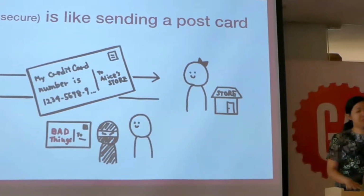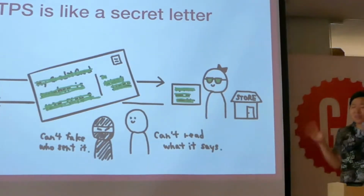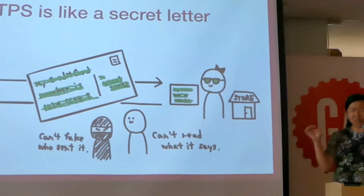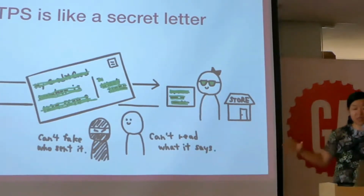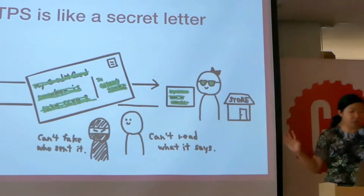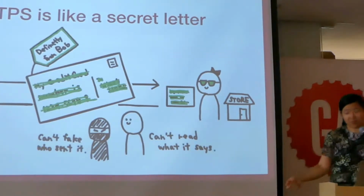When you use HTTPS though, it's kind of like sending a secret letter. I can't really come up with a good analogy for this, so let's just imagine there's a magical sunglass that you and your receiver have to have, and you can only read this letter if you have this magical set of sunglasses. So HTTPS is like a secret letter. It's encrypted, nobody can read it. If somebody wants to do harm to your postcard, they cannot read it, they cannot change it. And on top of that, it gives you a certificate that this postcard is definitely from Bob to the house.